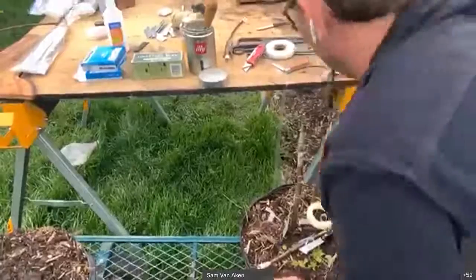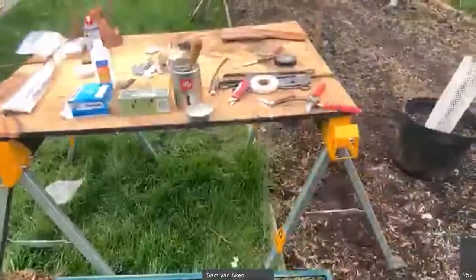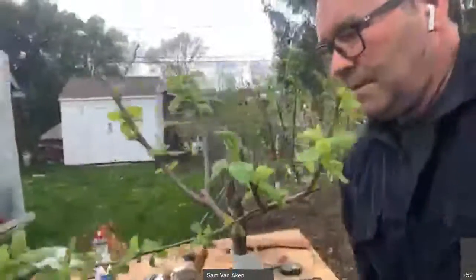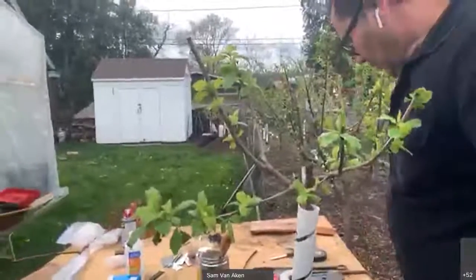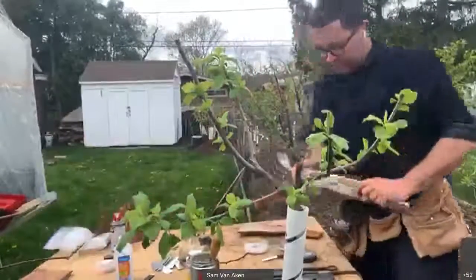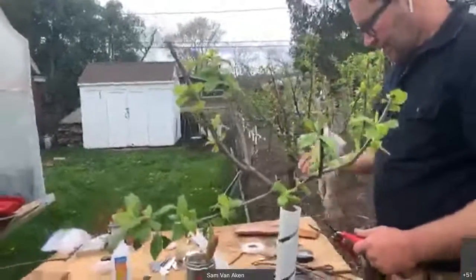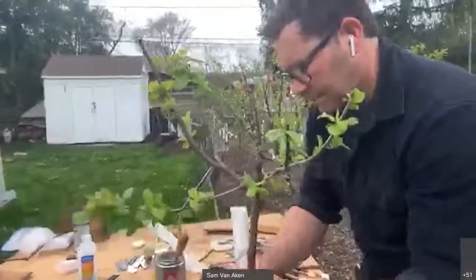So all right, now we'll move over to top working trees. So I'm going to pull out another tree. What I'm going to do for this tree is graft a bunch of varieties that originated in New York. So for making these multi-grafted trees, take this tree guard off.